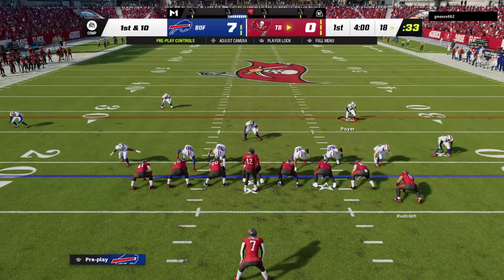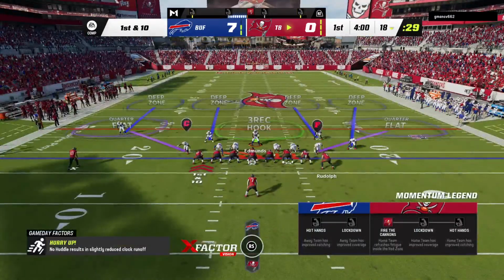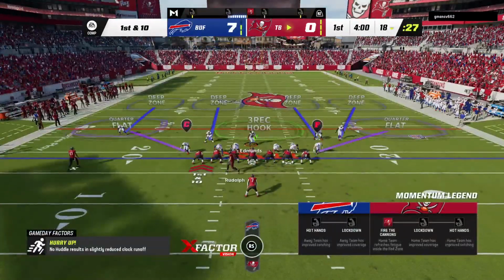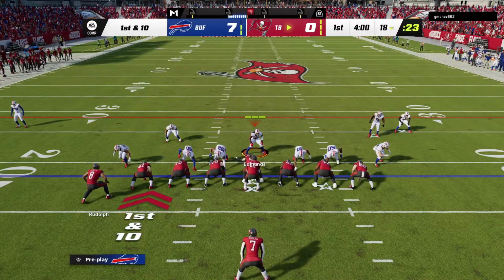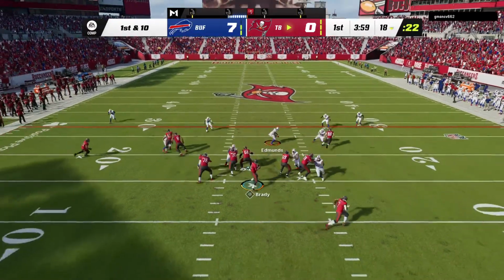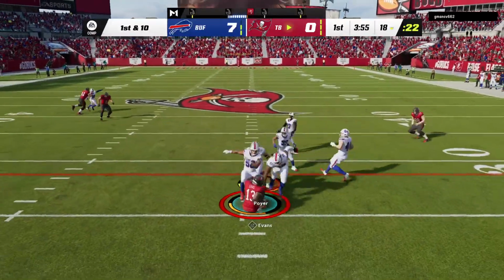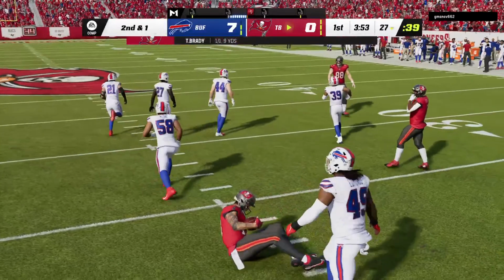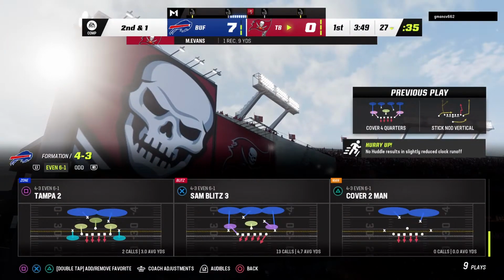Brady going to bring the Bucs up with a 1st and 10 at their own 18. Hey, 66. They'll try and start this drive in the air. Over the middle to Evans. And he's going to get a solid gain of 9 before being brought down. 2nd and right at a yard.